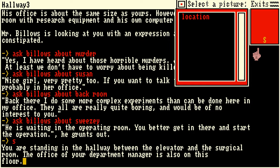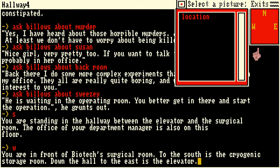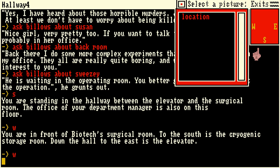You are standing in the hallway between the elevator and the surgical room. The office of your department manager is also on this floor. You are in front of Biotic's surgical room. To the south is the cryogenic storage room. Down the hall to the east is the elevator.